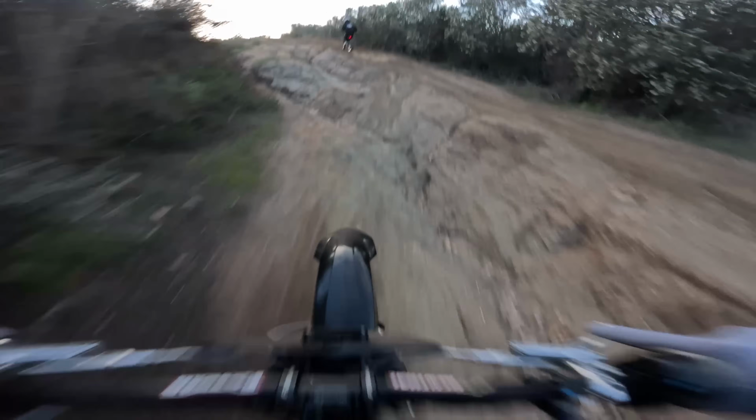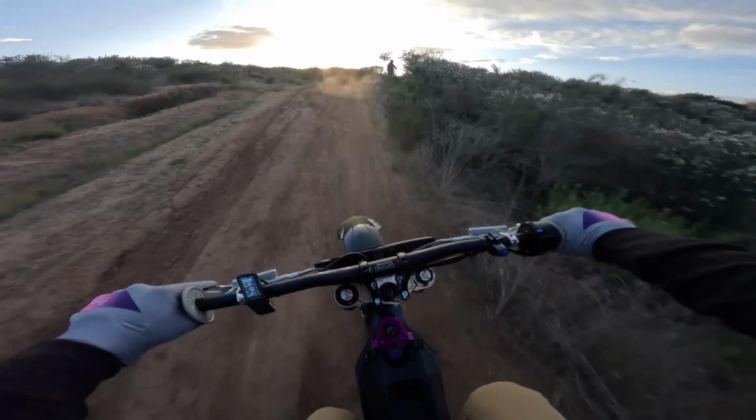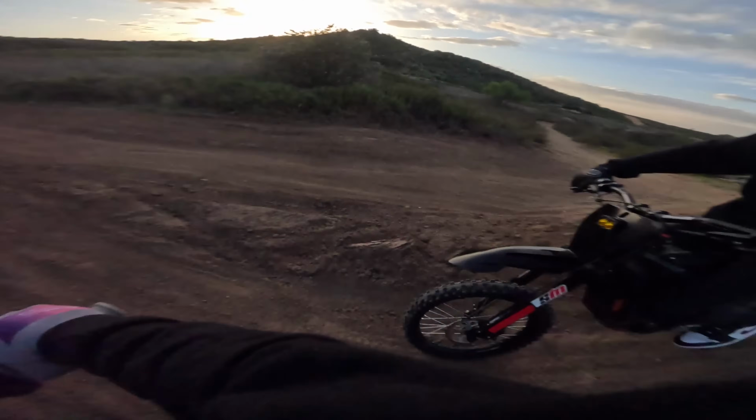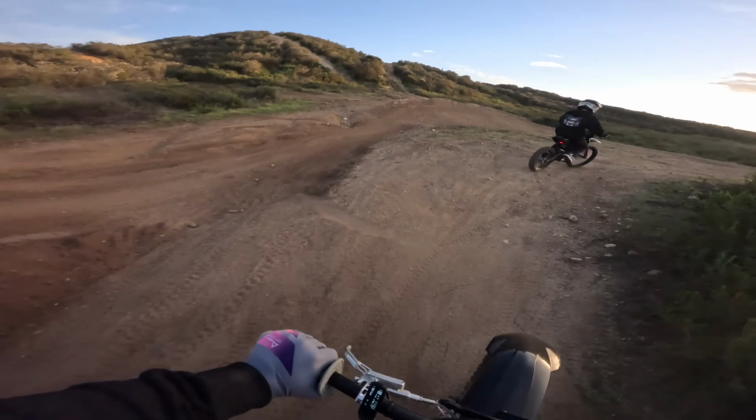Dude, I love this suspension. This suspension is so dialed, dude. Just soaking up all this. Is that shovel? Yeah, it looks sick. That looks pretty dope. That's skid steer.